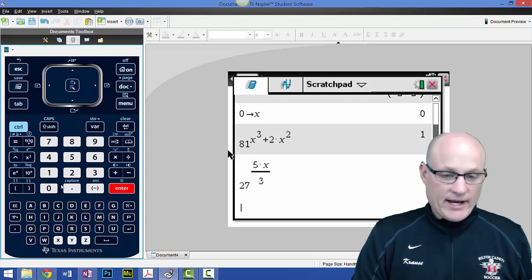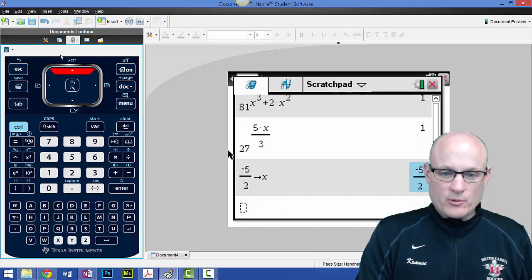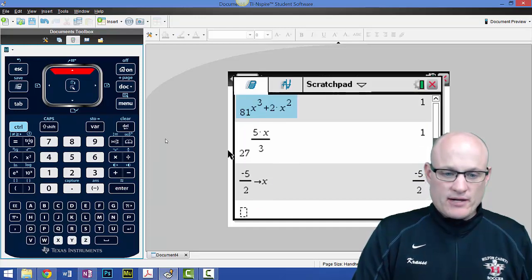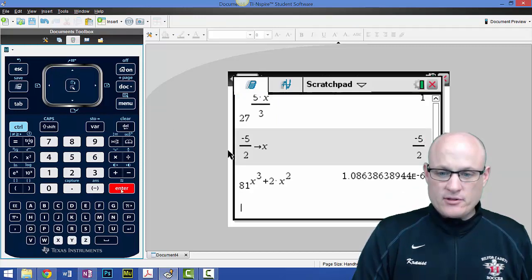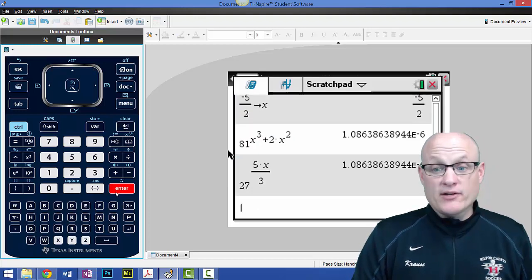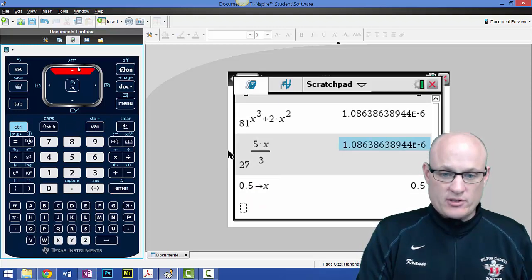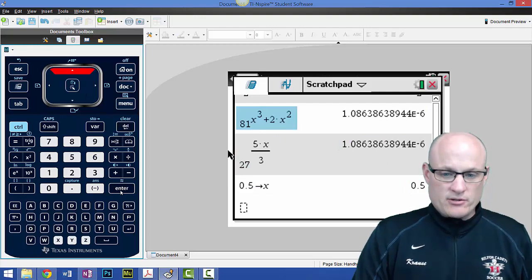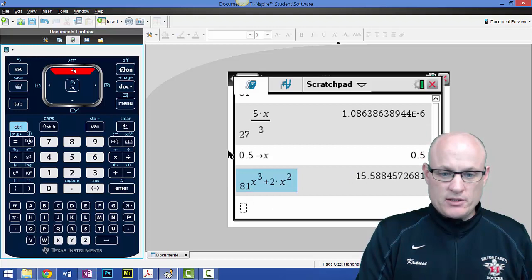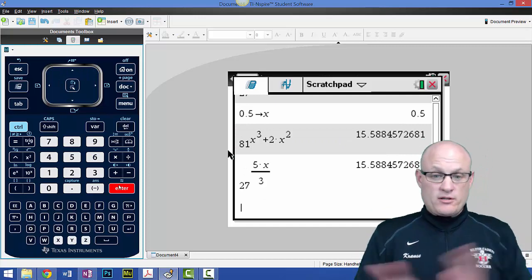Now I'm going to store negative 5 over 2. Negative 5 divided by 2, store in x. And we're going to go up here to this first one, type it in. Oh, negative. It's some weird answer that doesn't look right. And hit this one. Oh, same weird answer. Guess that's okay. And then we're going to try 1/2. So 0.5 store in x. I don't know. Maybe one of these. Maybe they all work. That doesn't happen very often. Go up here. Enter. Enter. 15.5 something. Oops. Went too far. Now I'm going to try the 27 one. Oh. They all work.